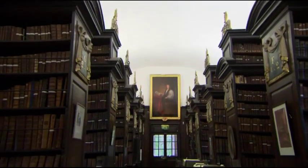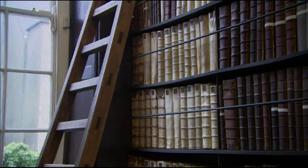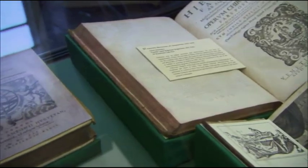Marsh wanted to create a library that would welcome one and all, not just the mighty scholars of the city. He stipulated that it should be a public library in perpetuity. So we're quite unusual in having an Act of Parliament which says that we have to stay open as a public library forever. Wow, and what are these ones you've got here?